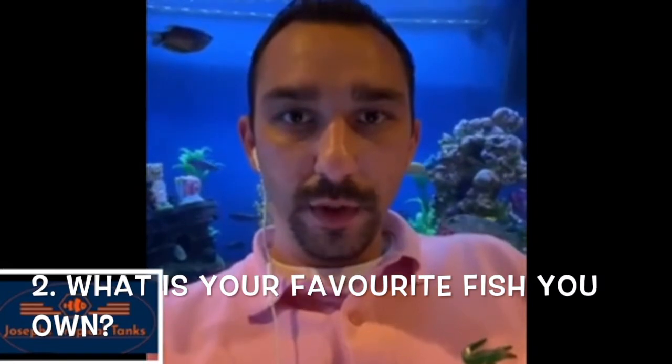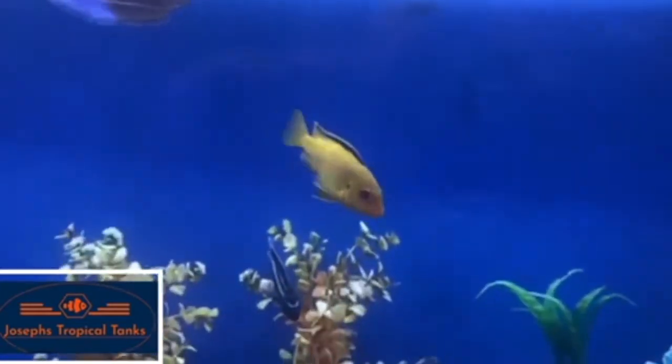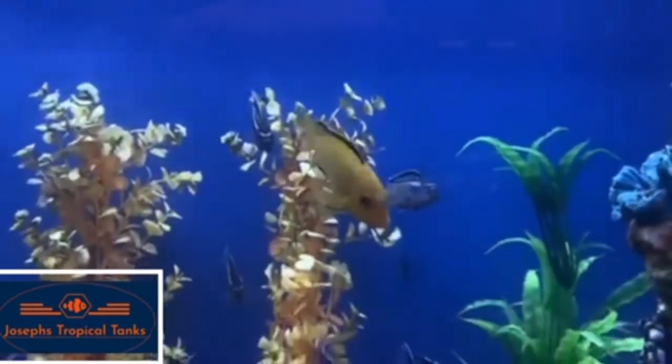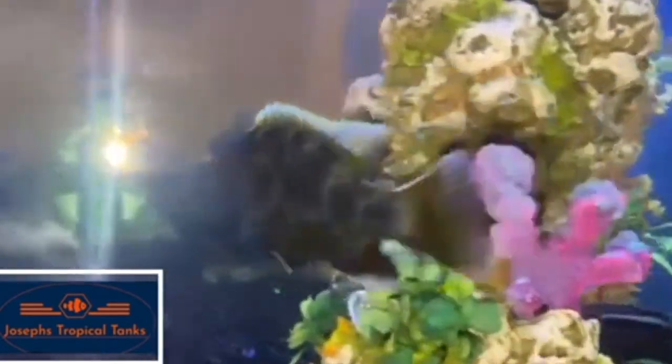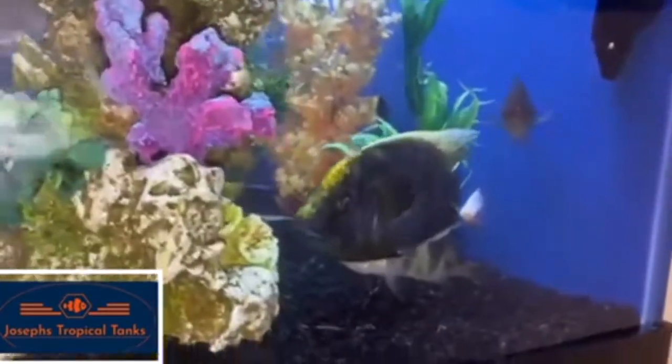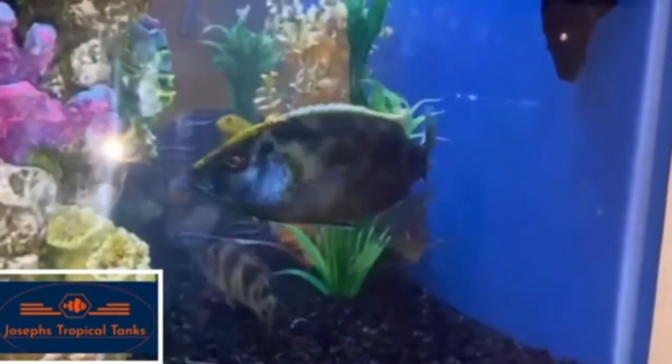Your second question was, what is your favorite fish you own? That's a hard question because I don't think I have just one favorite, but I will show you a couple of my most favorite that I have in my tank. And here is a male. Here is one of my female favorite fish. And here is my giraffe head African cichlid. I believe this guy is one of my most favorite fish. He's the one that makes all the trouble in the tank, but this guy is just, I think, my favorite.